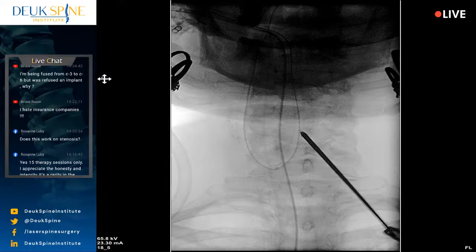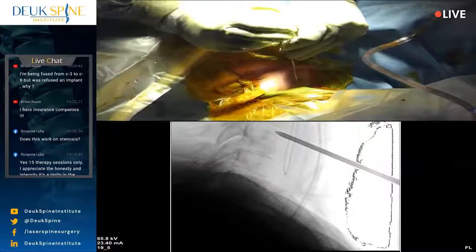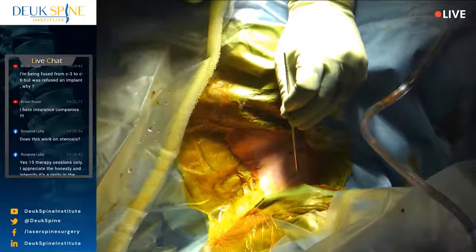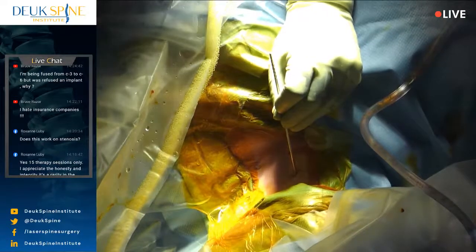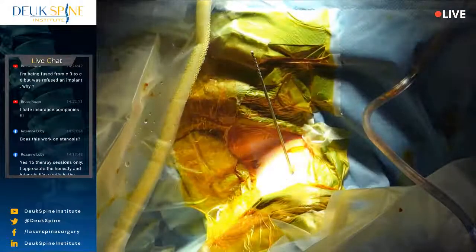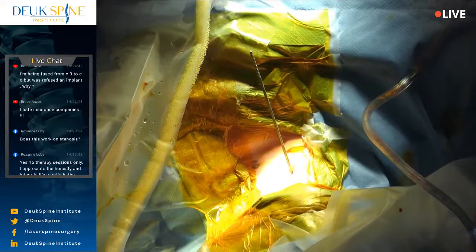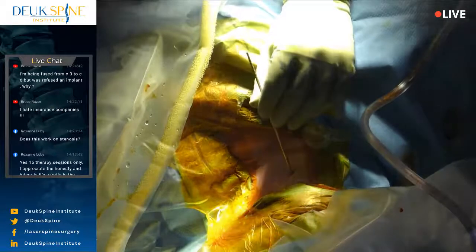So what are the three reasons you don't want to go off to the side and go through the longus coli? Okay, number one, this disc is firm. Anybody know the reasons? We already said one, you're going to be off to the side. You're not going to go straight back to the back of the disc. You'll be favoring one side, which is bad. Number two is when you go through the longus coli muscle, it's going to bleed.